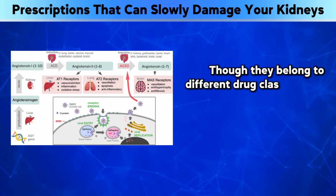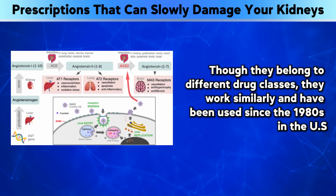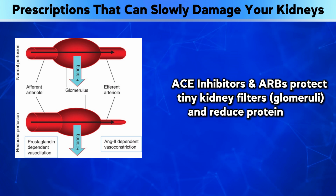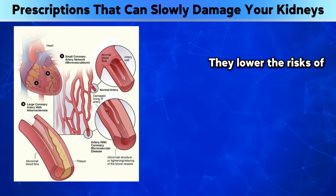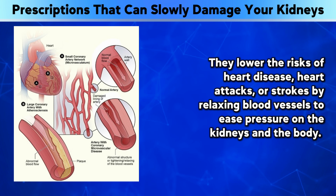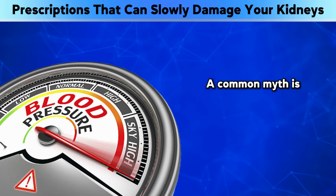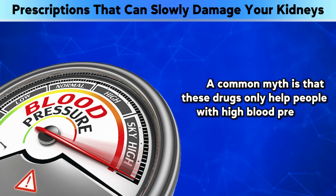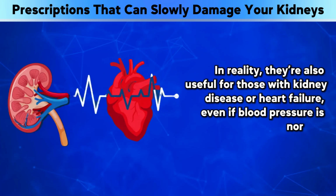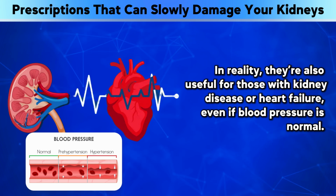Though they belong to different drug classes, they work similarly and have been used since the 1980s in the US. How they help? ACE inhibitors and ARBs protect tiny kidney filters, glomeruli, and reduce protein in urine. They lower the risks of heart disease, heart attacks, or strokes by relaxing blood vessels to ease pressure on the kidneys and the body. Who benefits? A common myth is that these drugs only help people with high blood pressure. In reality, they're also useful for those with kidney disease or heart failure, even if blood pressure is normal.